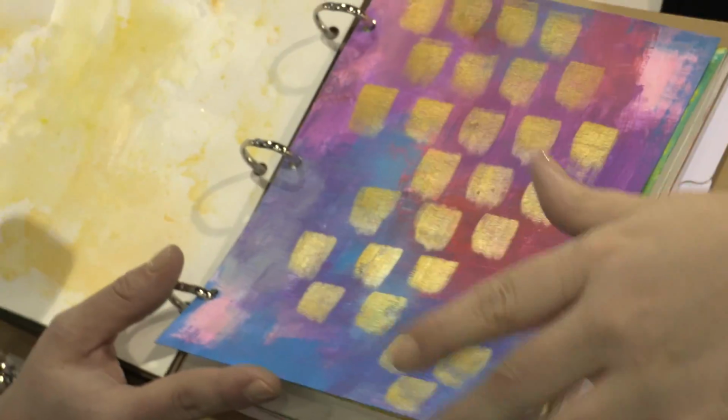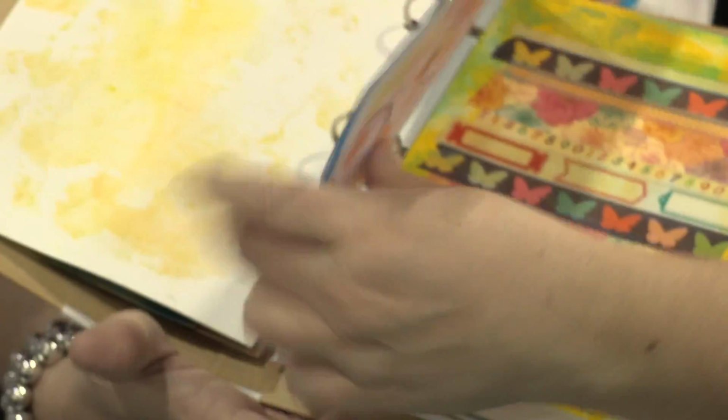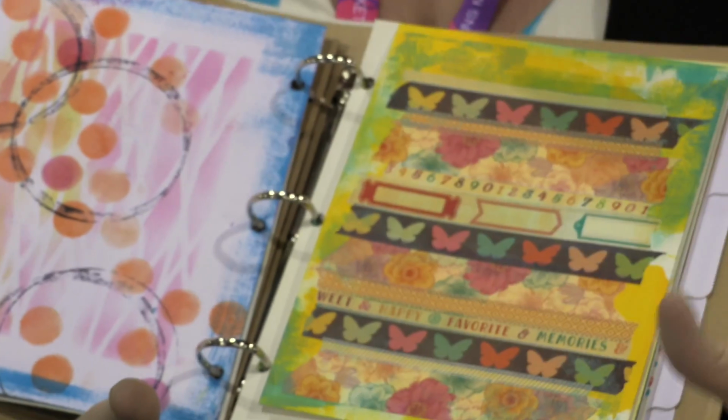So another thing, we're going to get to it. I have so much to share. I'll try to talk faster. But it's the paint, layer, layer, layer, the whole thing. But the idea with this journal for me is just playing. They are not finished projects.